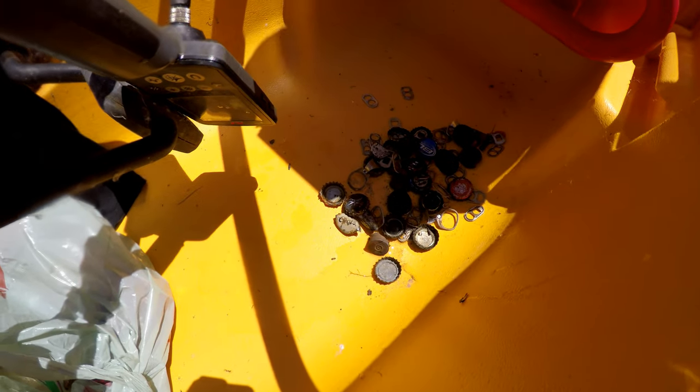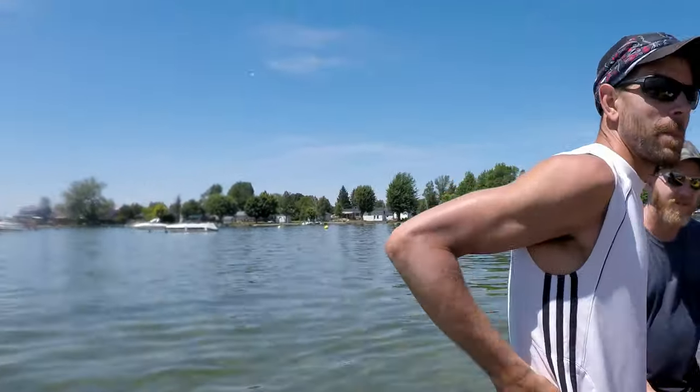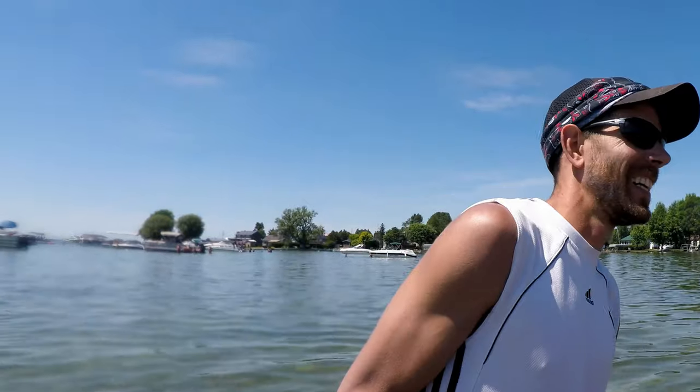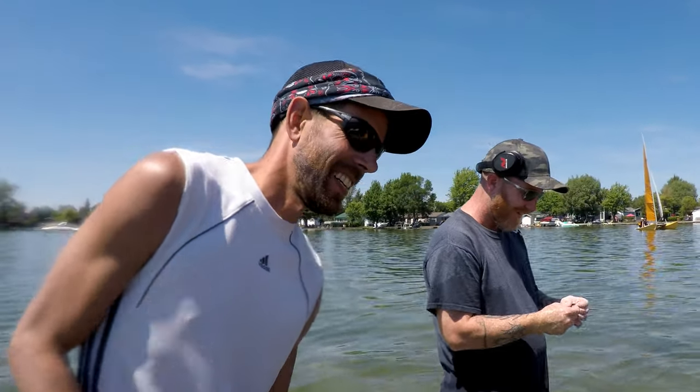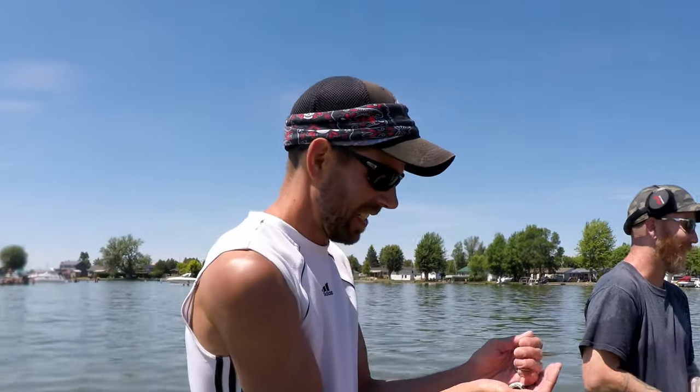Your trash? It's my trash. Ah, you pulled out more pull tabs and bottle caps. But Matt did get treasure today. Definitely. A little treasure. Eric got himself a flat button.